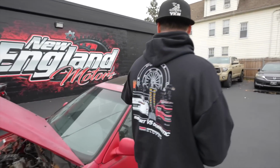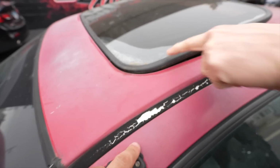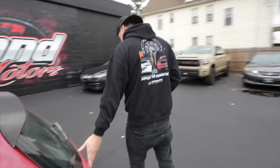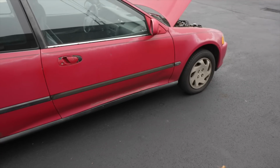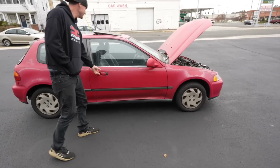Look at even the glass in the sunroof is clapped. Look at the antenna. What's amazing is it doesn't have rust. There's no dents. Oh, on the passenger door, on the bottom, it has a line dent right there. It's not too bad. This car's not too shot.